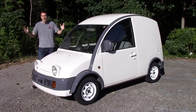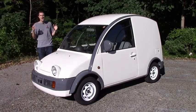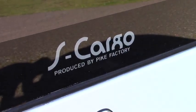Well, I've bought a new car, and it's the ugliest car ever made. This is a 1989 Nissan S-Cargo, and it looks like a snail.